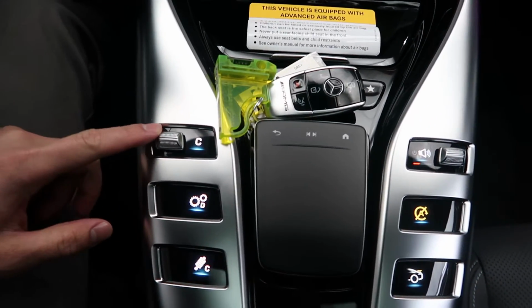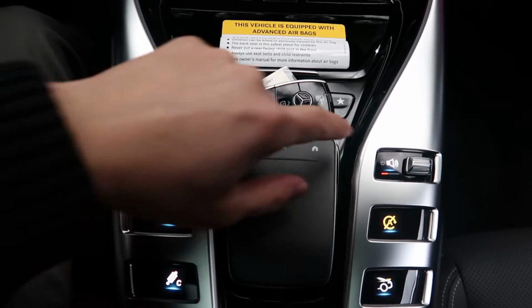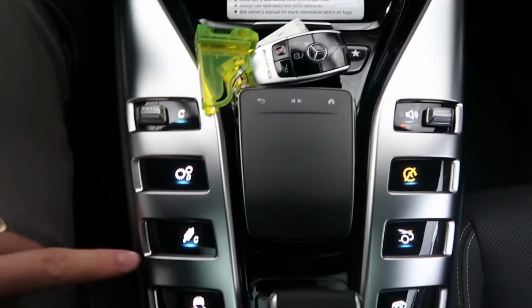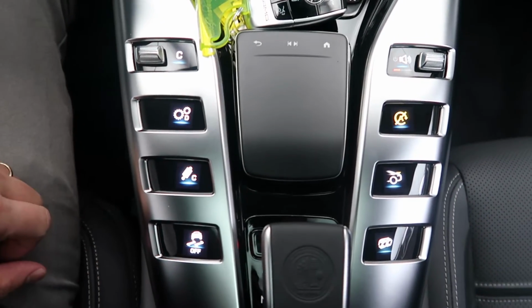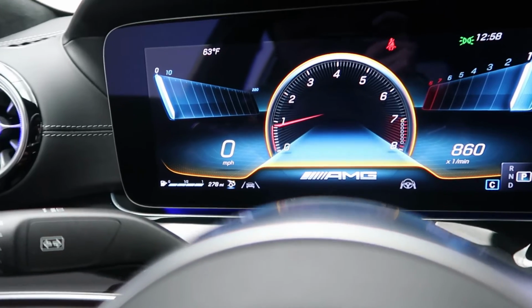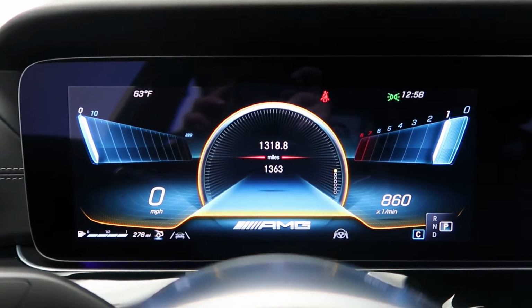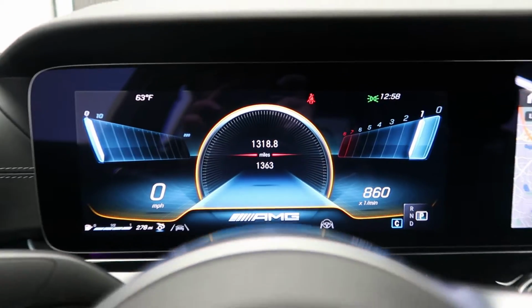dynamic select for different driving patterns, different buttons for driving functions, exhaust, wing, suspension, traction control. This AMG has 1,363 miles, Carfax and service records available online.